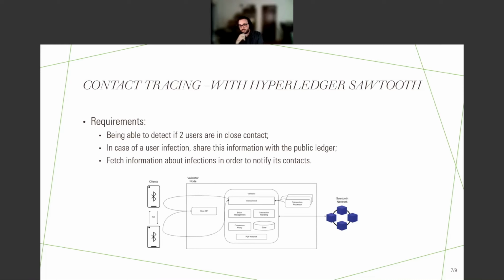Transaction handler, sorry. The transaction handler is what contains the business logic of a particular family of transactions, and for this purpose, we can see the family of transactions as the way Sawtooth implements smart contracts. They offer a vast amount of versatility in the way it works. We can define if we want more or less flexibility and also risk in our application.